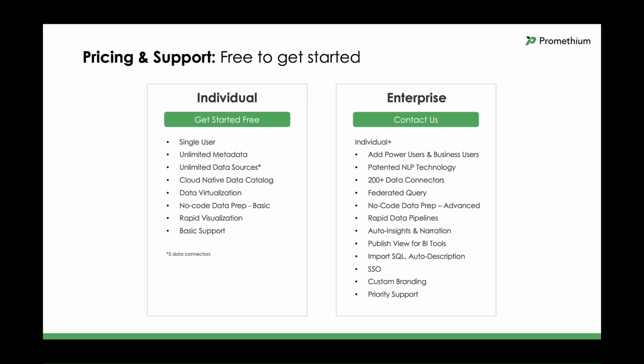Plus natural language processing, support for 200 plus data connectors, federated query, advanced no-code data prep, rapid data pipelines, auto insights, narration with natural language generation, which saves people typing and does it much faster, the ability to publish views for BI and analytics tools, the ability to import a SQL and auto-generate descriptions of that SQL, SSO, single sign-on, and much more that we just can't list here.